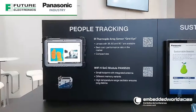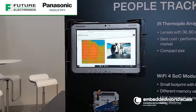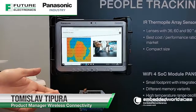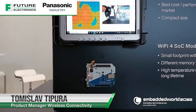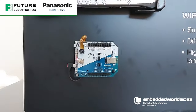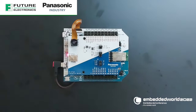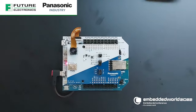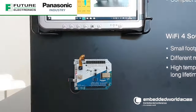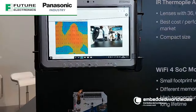Hey, so what's this one about people tracking? Yes. This is our demo for people tracking based on our newly introduced GridEYE sensor with the 90 degrees lens. 90 degrees lens? What does that mean? Yes, so this means that the field of view is broader than our previously introduced 60 degrees lens. So a wider area can now be seen with the GridEYE sensor.